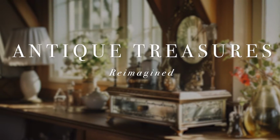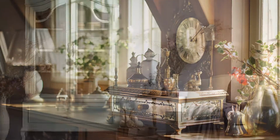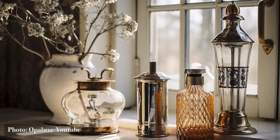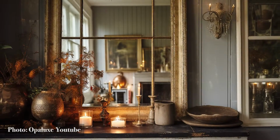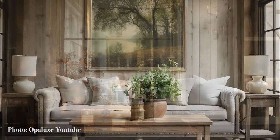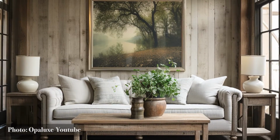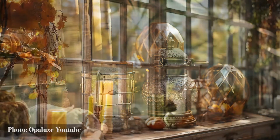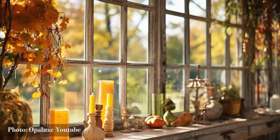Antique Treasures Reimagined. We invite you to venture into the world of repurposed antiques. It's a journey where old windows become picture frames, reclaimed barnwood finds new purpose, and vintage treasures take on new forms. First, let's talk windows.